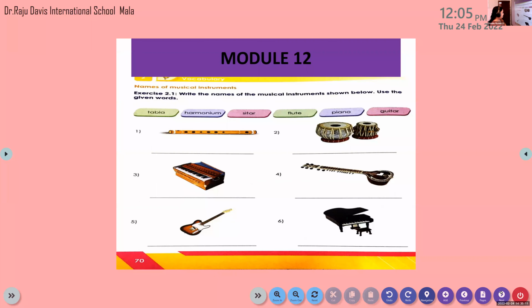Hence, I request all of you to move to the next exercise, that is module 12, page number 70. Here we are going to discuss the names of certain musical instruments, instruments that are used to play music. But we may not be very familiar with the names of all of these. So let's put in an effort to understand these names. The options and images are given here. Observe the images. Try to choose the correct name of the instrument from the options.